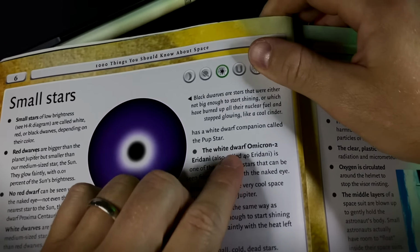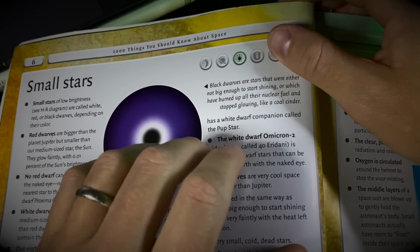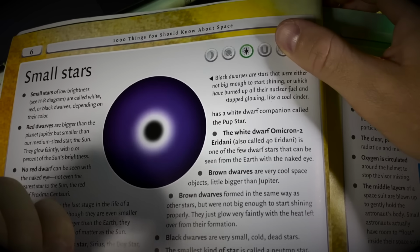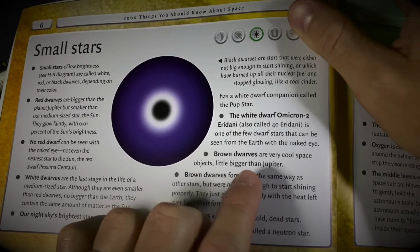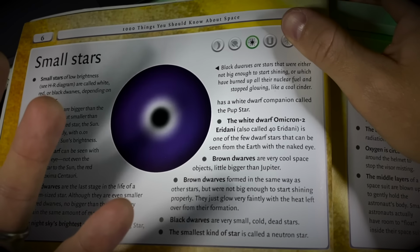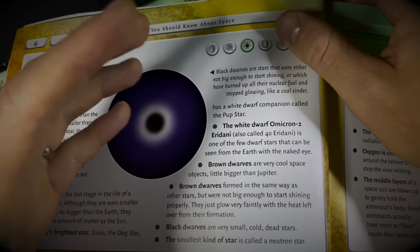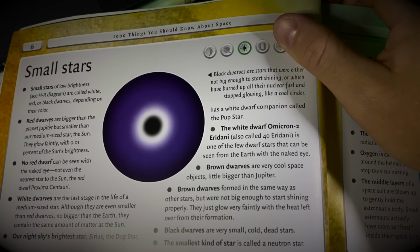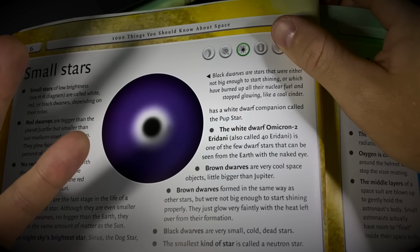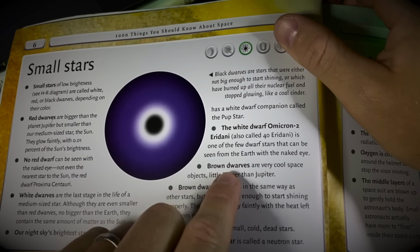It says here, black dwarfs are stars that were either not big enough to start shining, or they've burned up all their nuclear fuel and stopped glowing like a coal cinder. So they're maybe even smaller than brown dwarfs, which are essentially, I think, if Jupiter had about 10 times its mass, it would have been able to have enough gravitational force crunching down on its center to ignite a nuclear reaction at its core, a sustained nuclear reaction, which it would then probably be a brown dwarf.